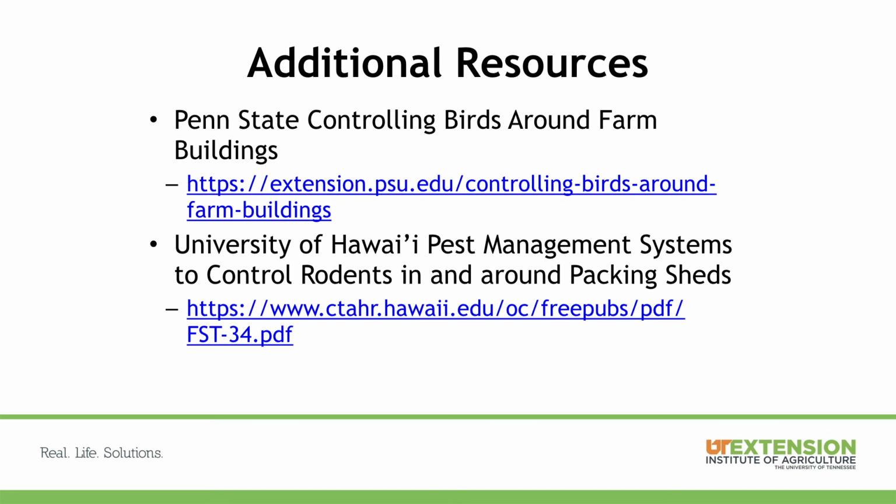And then Penn State also has a publication on controlling birds around farm buildings, and Hawaii has a publication on controlling rodents in and around packing sheds. So all good resources for you to use.